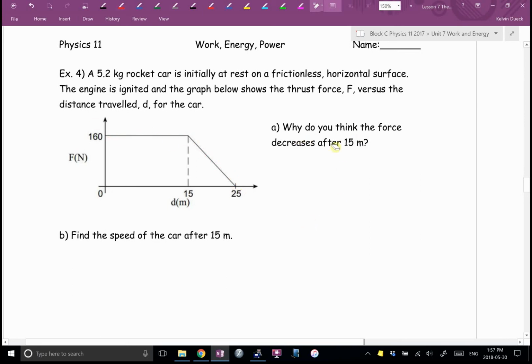Why do you think the force decreases after 15 minutes? What did we say? What do we think? Right, engine's burning itself out. You run out of, it's not gunpowder, rocket fuel. And now we're going to put it all together.